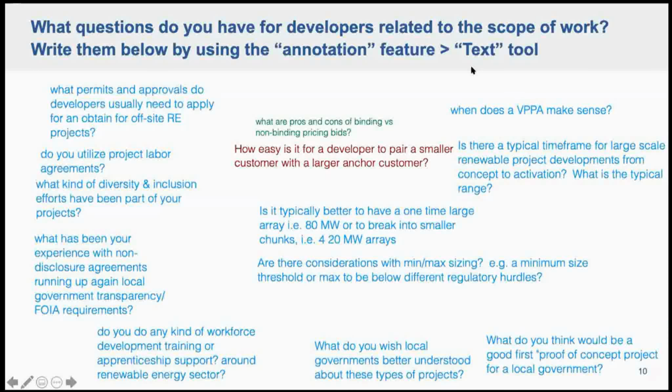Next, we'll have our developers joining our panel discussion to talk about their insights into how to write a scope of work and share their experience in reviewing or writing an RFP. We'll give each developer speaker around 3 to 4 minutes to first introduce themselves and also share some of their key viewpoints about the scope of work. After the introduction part, we'll have around 20 minutes to answer all the questions we collected through this whiteboard annotation. Jared, do you want to start?